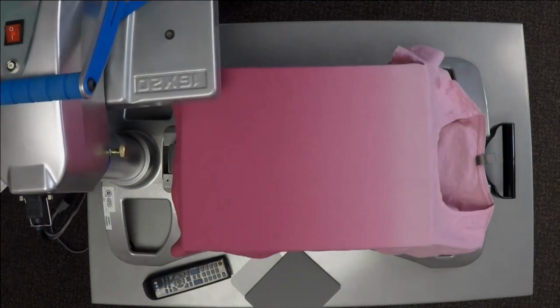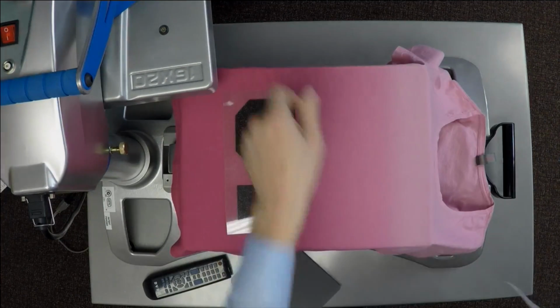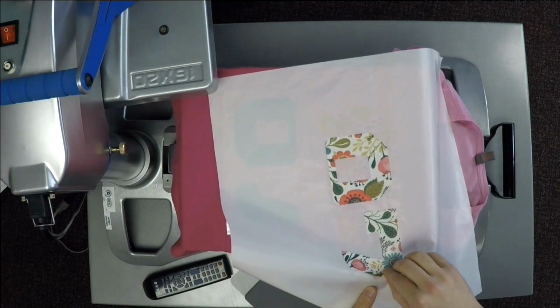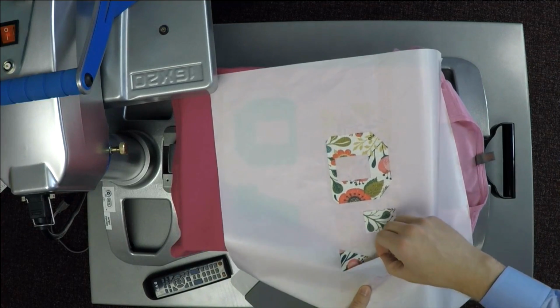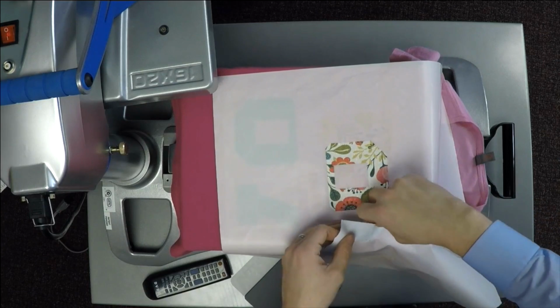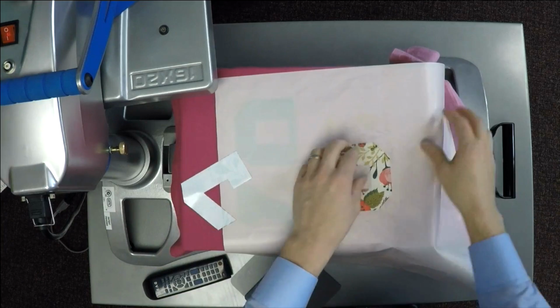And so now, if this garment's heat sensitive, if it wouldn't take the sublimation temperatures at 385 degrees for that 40 seconds, what I've done is I've created a sublimation panel now that I can peel off and register directly over. So I'm going to peel this whole thing off. I'm just going to set it to the side for now while I get the other component off.